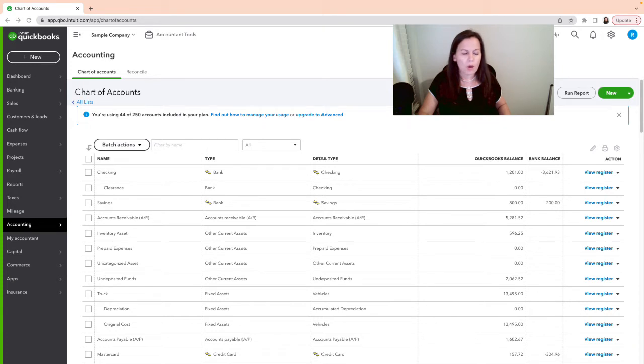And under type and detail type, do you see the little two arrows under checking? It means that this account is linked to the bank. It means transactions are flowing into QuickBooks and out as well. So there are transactions in and out. It's flowing. It's live, right?